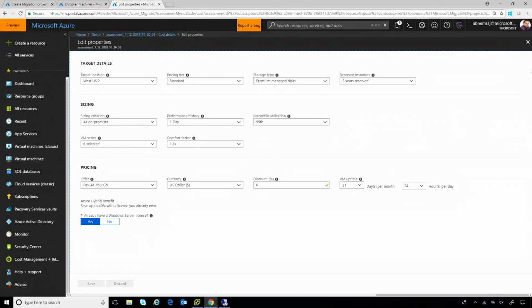You can also benefit from Azure Hybrid Benefit for Windows Server. So if you have software assurance which covers moving your Windows Server licenses to Azure, simply select yes, and you'll get a cost plan which really mimics the cost you're going to pay for running those workloads in Azure. Very powerful in terms of what you can do with your assessment, and even specify how you want it to be very lenient or very strict. I'm going to stick with the defaults, and I'm going to go back to my assessment.